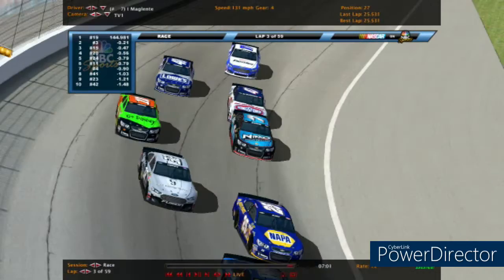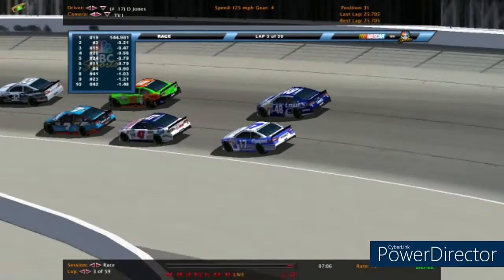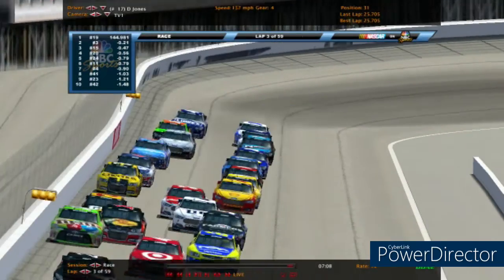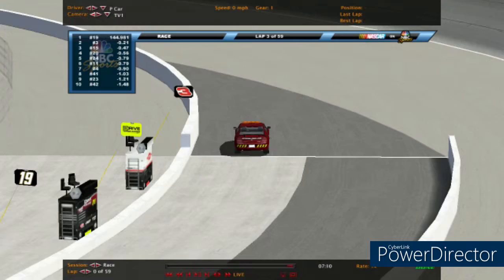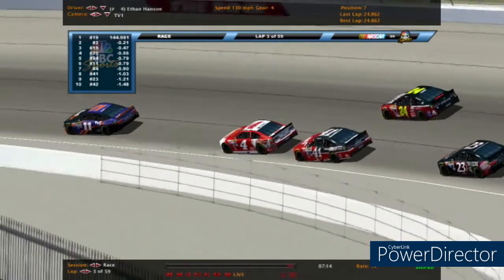You can see the 48 struggling back here. Way back near the back. Getting past for last place. So struggles from the 48. Maybe Chicagoland was her place, but North Carolina isn't.